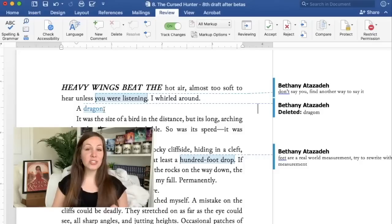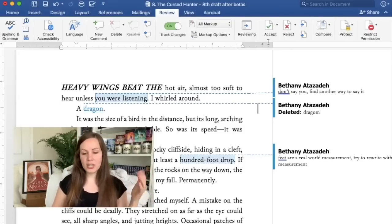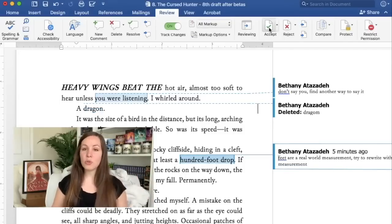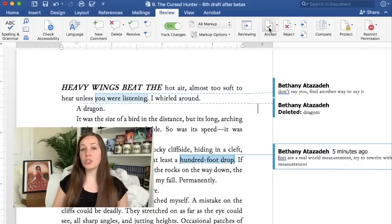And again, track changes is more what your editor's going to use than your critique partner. So if your editor sends you back a document like this where you're like, okay, yeah, I misspelled that word, this is better, whatever it is, and you want to accept it, you just click accept right there. Or if maybe they misunderstood your intentions and you plan to rewrite it differently, you can click reject as well.